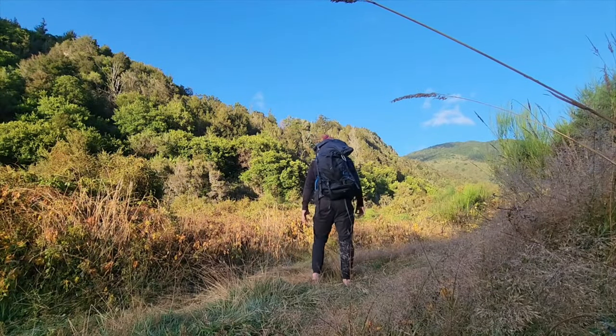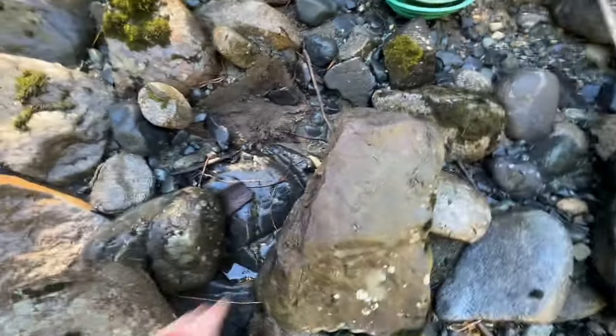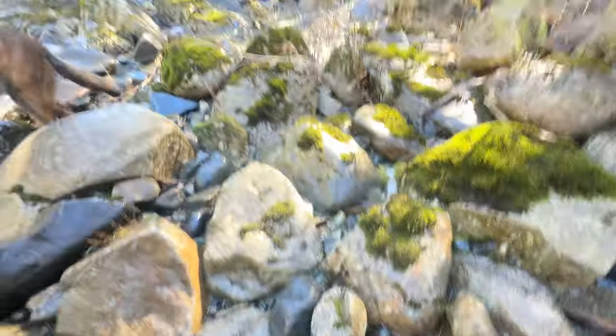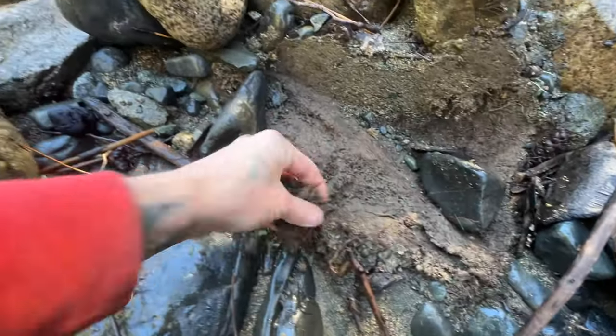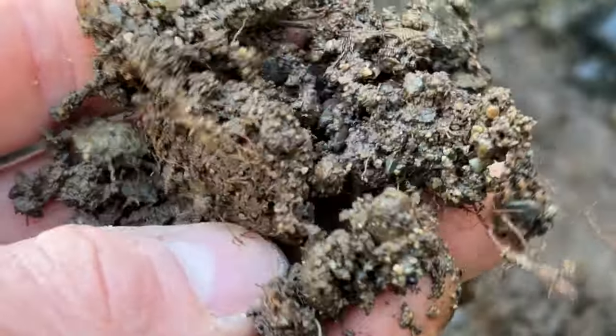Hey, that's my line. I just moved this big rock right here. I'm liking that material. It's really sandy around here. Yeah, no, this stuff, I'm really curious about that. That's what she looked for.